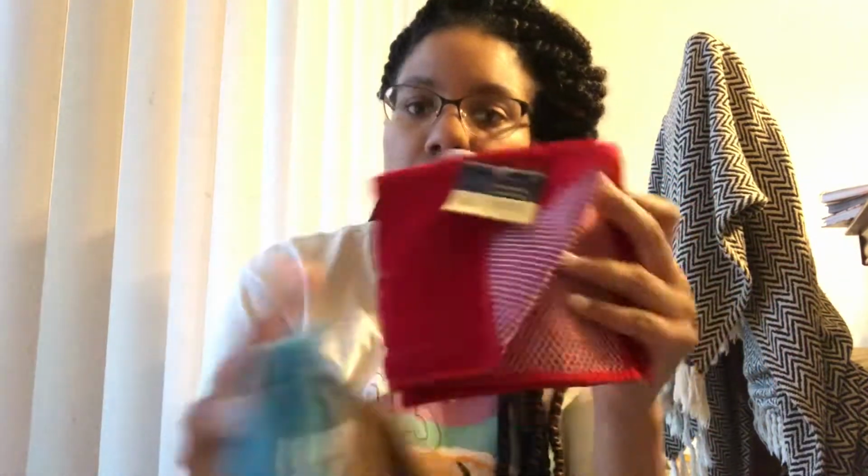So that is that. And then the last few bits from the Dollar Tree before moving on to the other items, a couple of wash rags. I love these wash rags, and they're only $1. 2 in a pack, variety of colors, and they come with the little, what do you call it, like a Brillo pad, on the other side of the rag, so you can really deep clean your pots and pans and dishes as you're cleaning. But 2 come in a pack for these. I really love using these for cleaning the dishes.